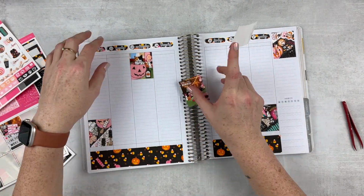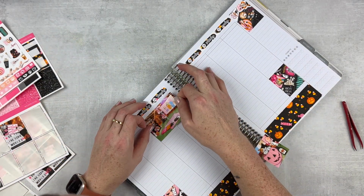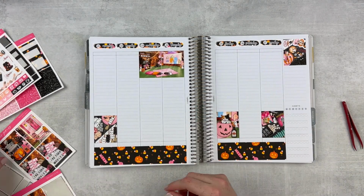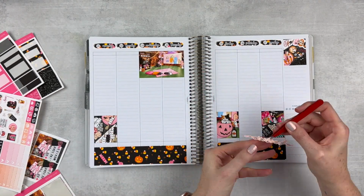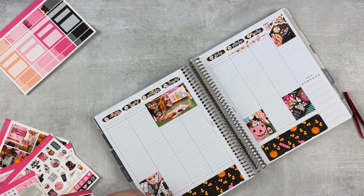I didn't really know what I wanted to do with it. So I ended up lifting this box and I'm going to put it up at the top here. I thought about putting it across the coil, but I don't know. I just changed my mind. And then I'm putting in the weekend banner up there. I love a weekend banner. I know they're kind of outdated, but I still love them.